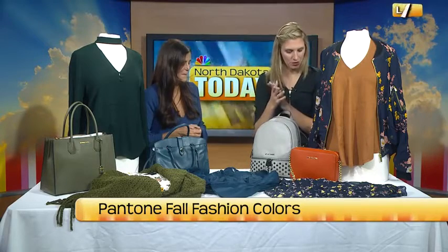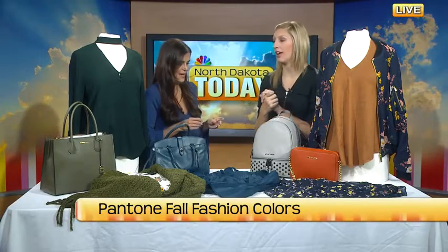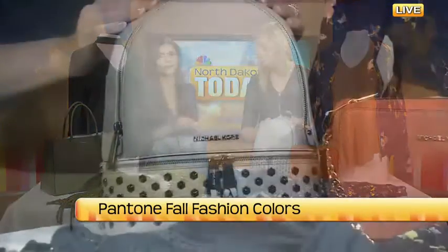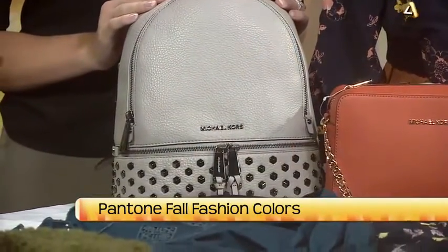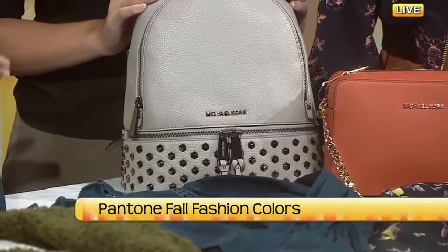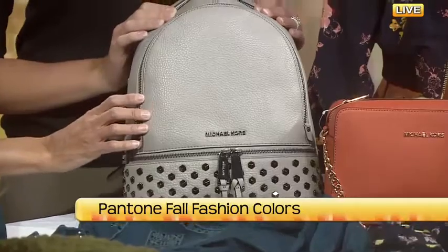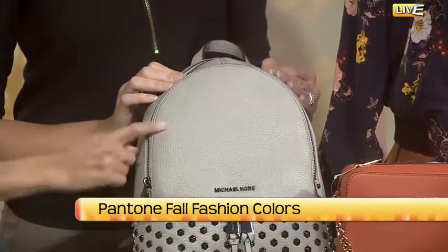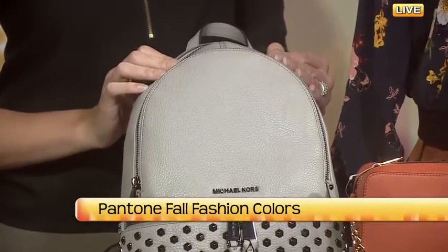So let's do the last one too, the neutral gray. The neutral gray is another mixing color that can go with everything. It's an accent color, and you can either do it as an accent or head to toe. This bag from Macy's is in that color, which I think is really pretty. Again, a color most everyone can do.